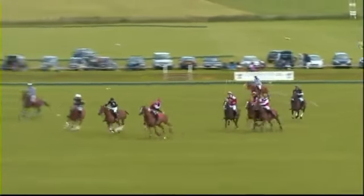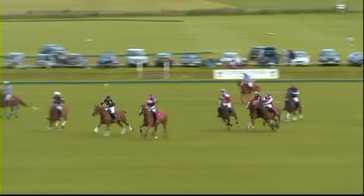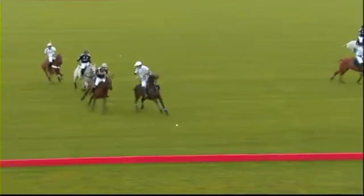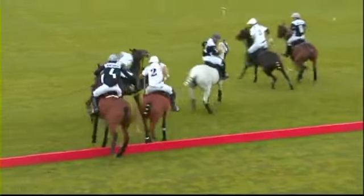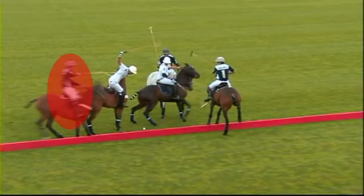Strider comes out with for Coca-Cola. Whistle. A player may not ride off an opponent who is already being ridden off by another member of his team. A player may not ride his pony from behind into the stroke of an opponent.